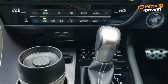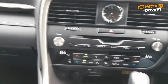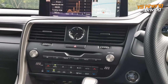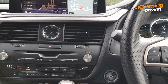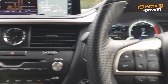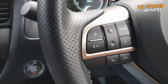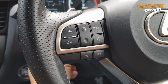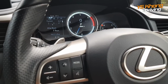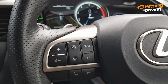Aircon control is 2-zone in the front. We'll see later at the back what it is. But this is it, guys, the inside of the Lexus RX. I'm going to put the seat back into my normal position. Oh yes, I forgot to mention there are paddle shifters up here, and the adjustment for the steering is electrical. So you can move the steering up or down, and in and out. So you get reach and also rake adjustment by electrical control.